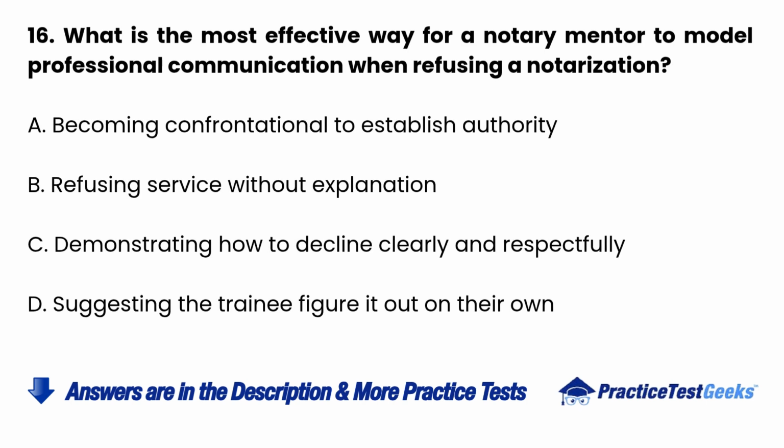16. What is the most effective way for a notary mentor to model professional communication when refusing a notarization? A. Becoming confrontational to establish authority. B. Refusing service without explanation. C. Demonstrating how to decline clearly and respectfully. D. Suggesting the trainee figure it out on their own.